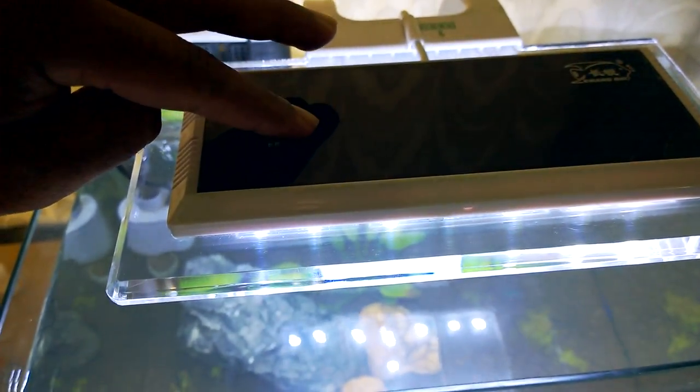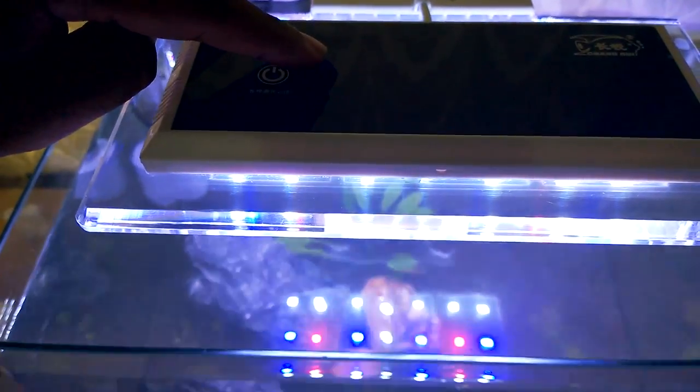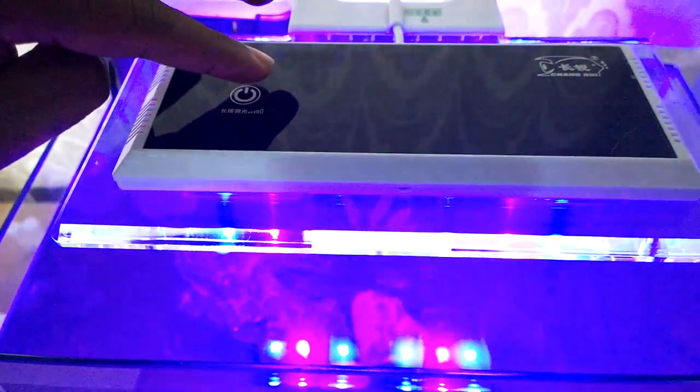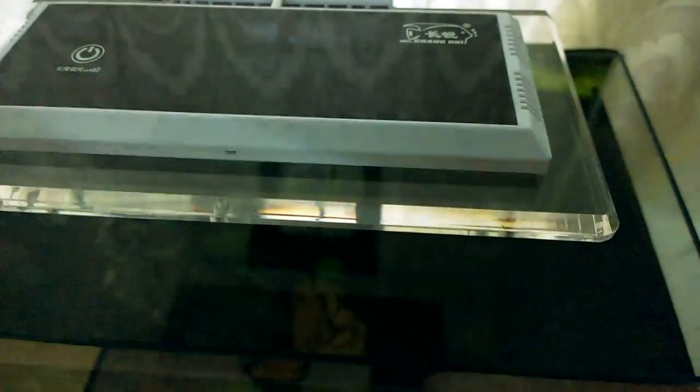Also want to show my LED lighting system I bought for the planted aquarium. It is a very unique one and operates on 3 different lighting modes and is controlled by touch. You can also adjust the intensity.